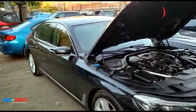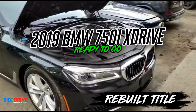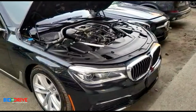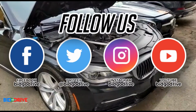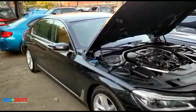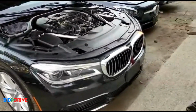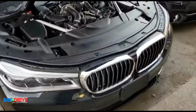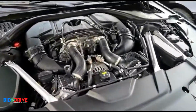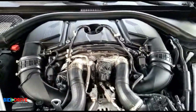Right now you're looking at a 2020 BMW 750i xDrive all-wheel drive. This is a vehicle that we repaired. It was previously a freshwater flood damage vehicle. This is the finished product. We're just waiting on some plastic engine pieces here from the dealership. They're on back order.